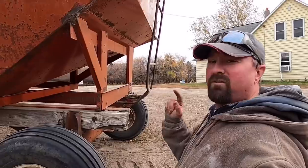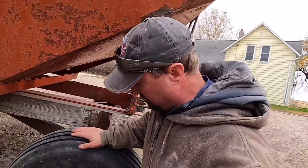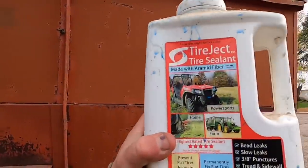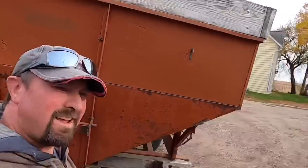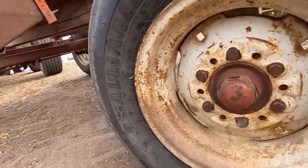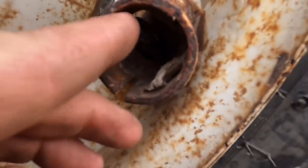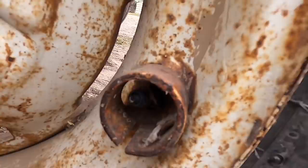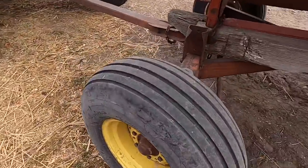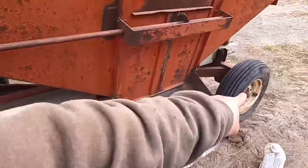Okay guys, I'm taking just a quick break from the feeding here, and I was gonna fix this tire. I'll go show you here. Okay, I'm back. I was gonna fix the tire with this stuff here, tire eject. But unfortunately, it is not a tubeless tire. The tire itself is a radial tire, which means it can be tubeless, that's the option. But looking at the valve stem in here, you can definitely tell it has a tube in it. You can always tell a tubeless tire, they have a valve stem like this. This one does not have a tube in it. That one has a tube in it.